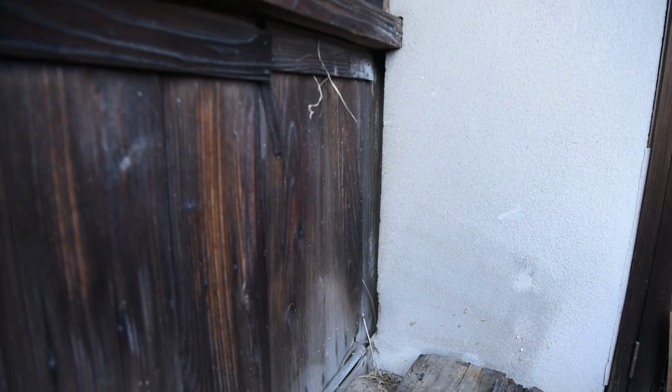So when we do get around to removing this structure, right now we're using it for storage, and even though it's not pretty, we're very appreciative of it. But when we do remove it, that will be amazing to see what's behind there.